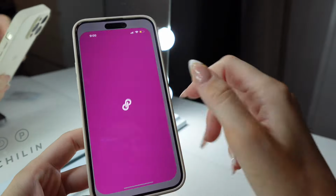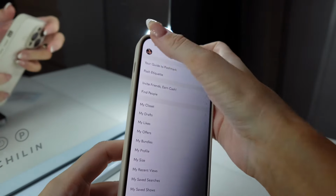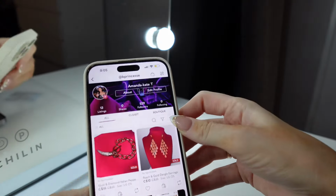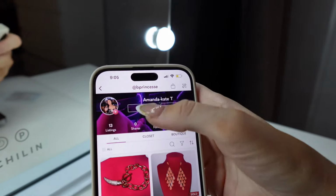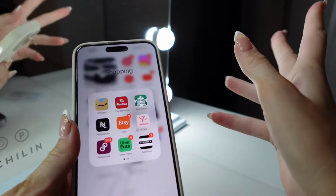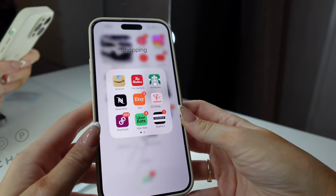Poshmark is where I sell some used items. I always tell you guys in these videos that I'm going to get better at posting things. I'm just so busy I don't have time to clean anything out is the problem right now, but I am hoping to do a big cleanup of closet and jewelry soon, as soon as possible. So my name on here is B Princess, which was my name on YouTube before. So anyways, definitely follow that if you're interested in upcoming products.